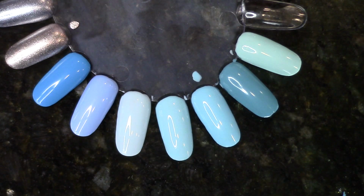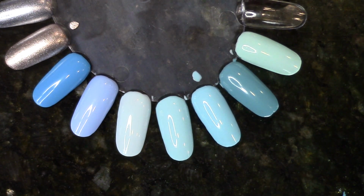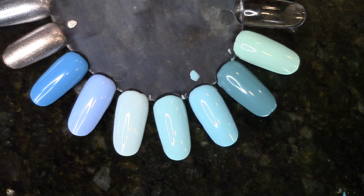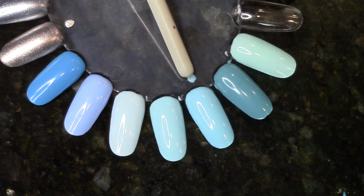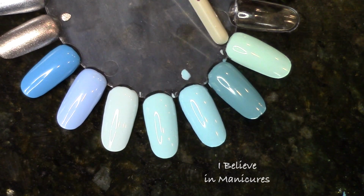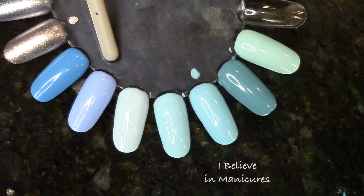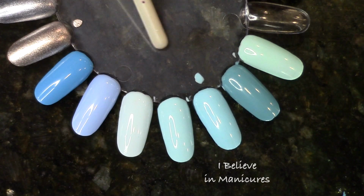Okay guys, so I do like to remind you that I don't have every OPI polish to give you comparisons of, but I do think that I have every blue OPI polish. A little obsessed, maybe. So anyway, this is the polish in this year's collection. We have I Believe in Manicures right here. As you can see, a beautiful blue. I'm going to compare it to a few things that I thought were kind of similar, and then these are the polishes from the Alice in Wonderland collection that I had specific requests to show comparisons for.